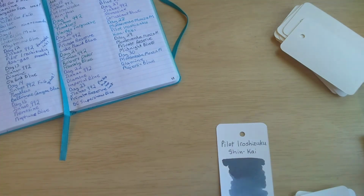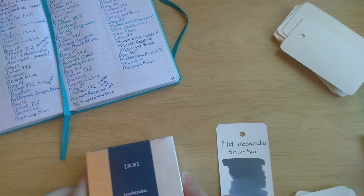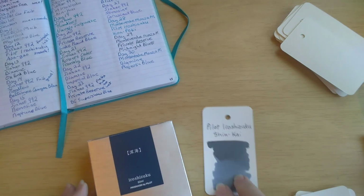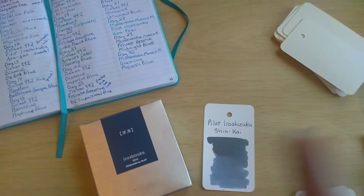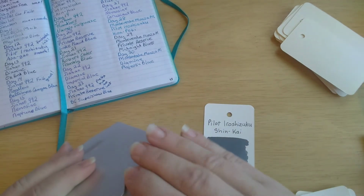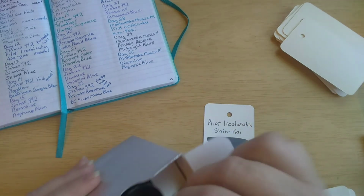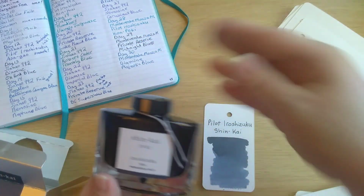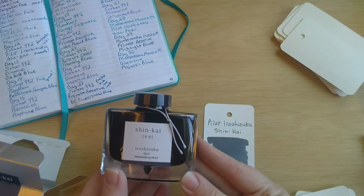And then next we have Pilot Oroshizuku Shinkai. I think I might have purchased this one online on Amazon. In case anybody's wondering, you can find some really good deals on Oroshizuku inks on Amazon. I don't know how you feel about purchasing from Amazon, but if you're looking for a deal, check out Amazon.